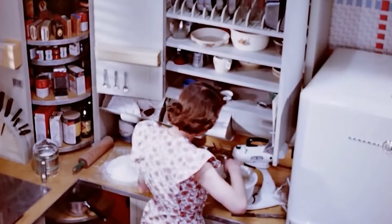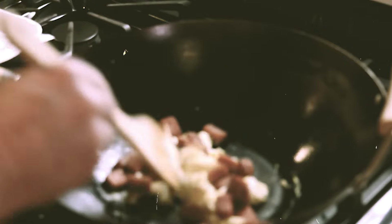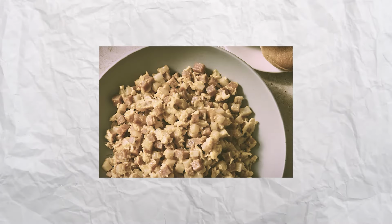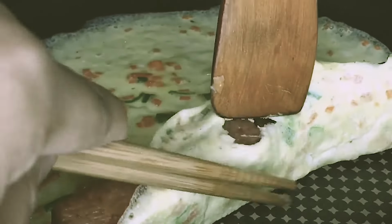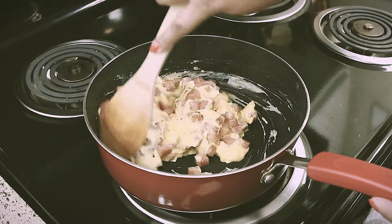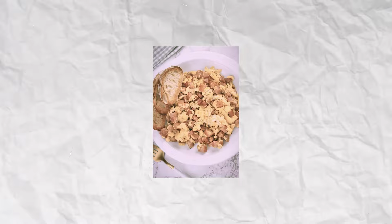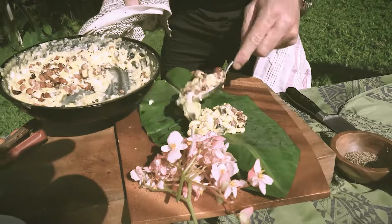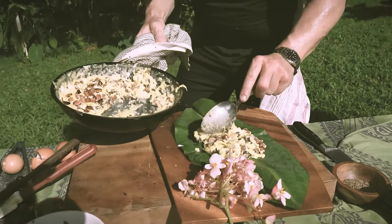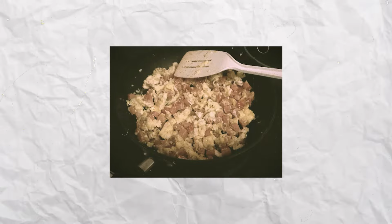Some families added onions or a handful of diced potatoes if they had them, turning it into a hearty hash. A few even topped it with ketchup or a spoonful of cheese sauce, the 1950s version of elevated plating. There was something wonderfully no-nonsense about this dish. It didn't require fancy ingredients, just a frying pan, a can opener, and an appetite. It was practical, filling, and dependable. The kind of meal that could make even a midweek supper feel like a small celebration.